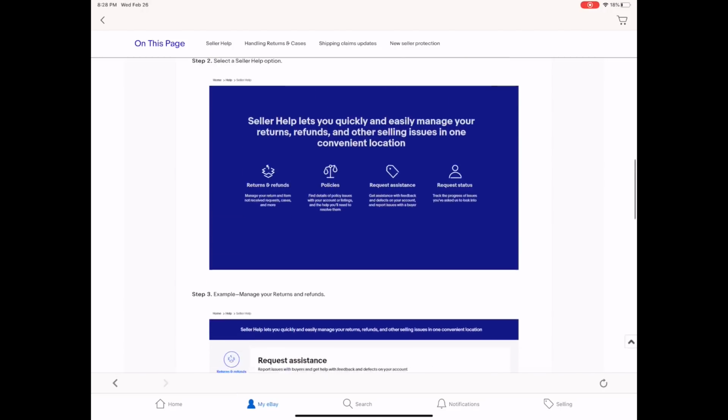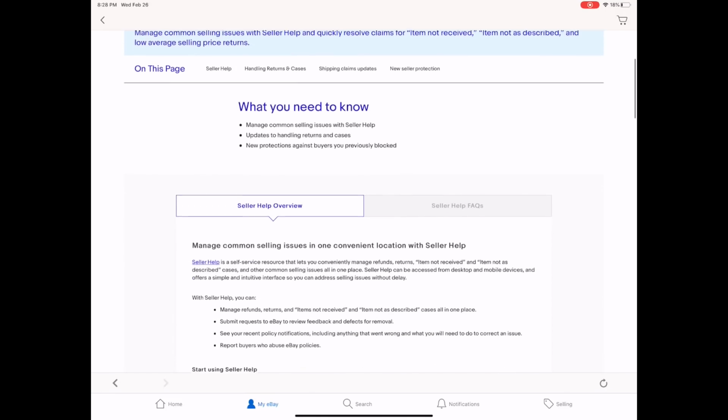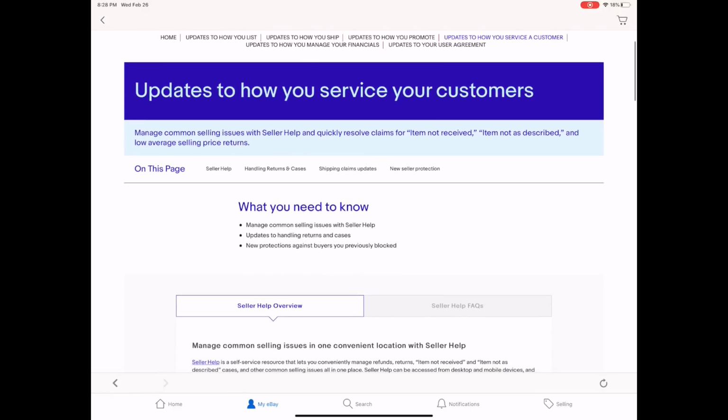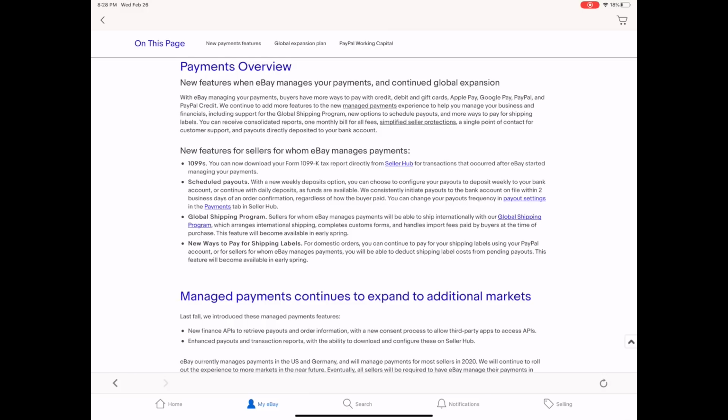All right, number 5. We got 2 more. Number 5 is... what was number 5? Okay, updates to how you manage financials. Payments overview. New feature with eBay manages your payments and continued global expansion. It just talks about 1099s.